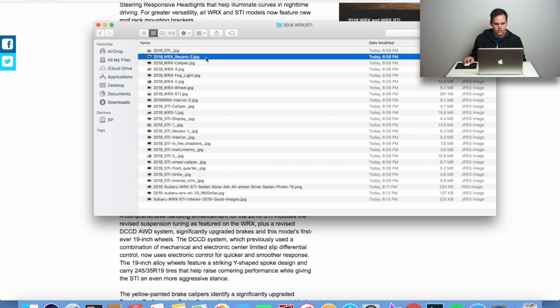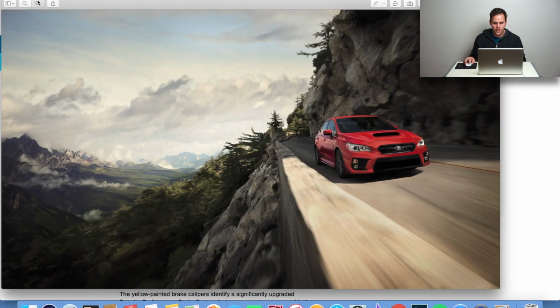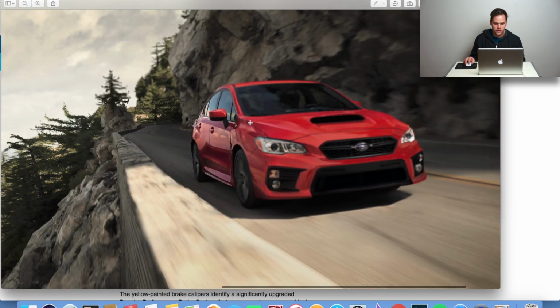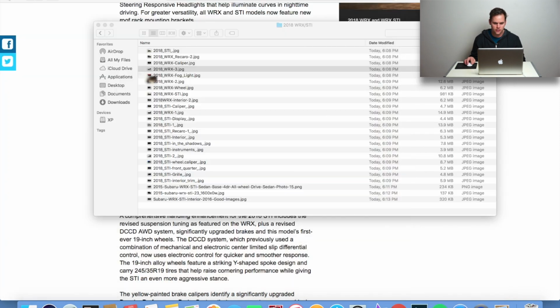So let's take a look here at the new WRX. Of course, it has the same revised front bumper and grille as the STI, but you'll notice that it still retains the turn signal and fog light down here. To my eye, it looks like it has the exact same headlights as before. And of course, it has a new wheel design as well.